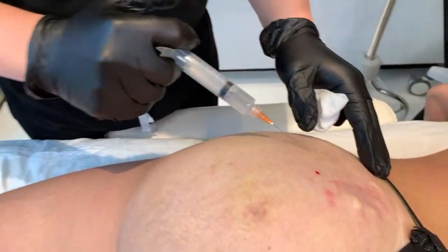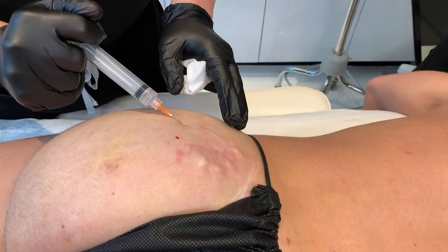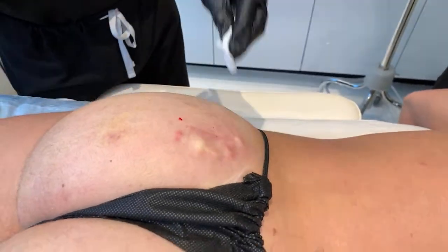No other questions. So how long does this last? Well, SCULPTRA lasts permanent. It's really like 3 months, let's say, or sorry, 3 years. 3 months for us to see the collagen production. 3 years for it to keep building.